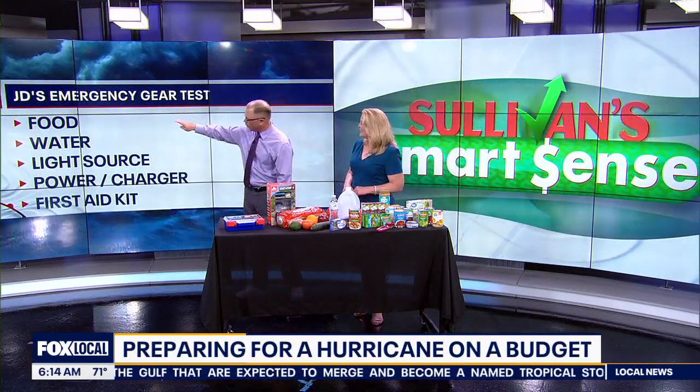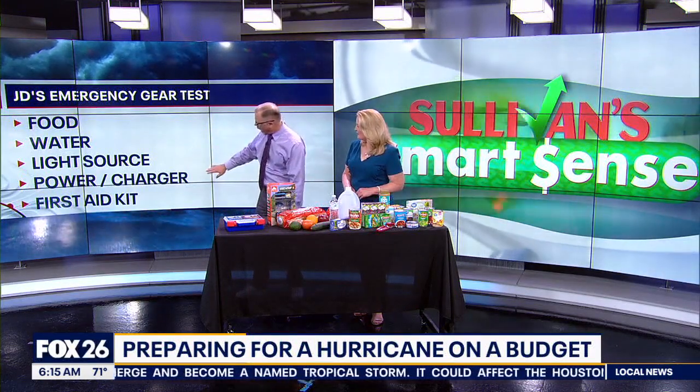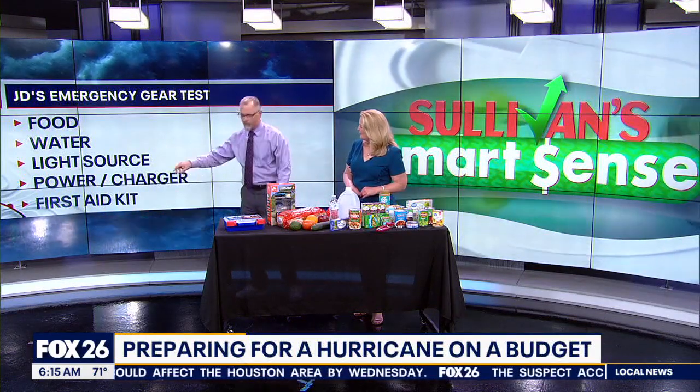It's going to start with food and water. You're going to need a good light source like a flashlight or a lantern. Everyone has power needs. The minimum for everybody is going to be a phone charger, but some of us need even more than that. And then a first aid kit.